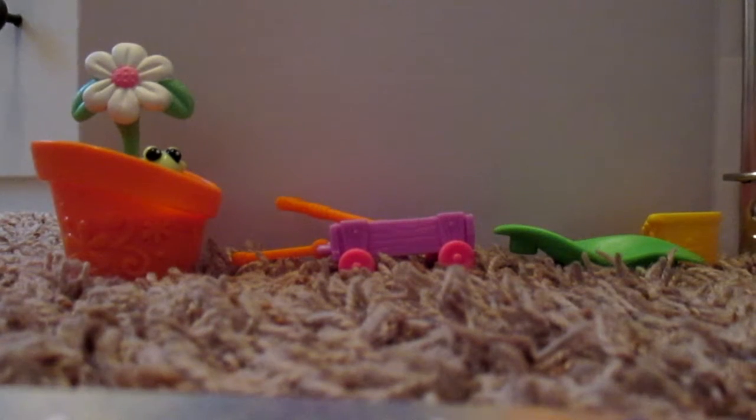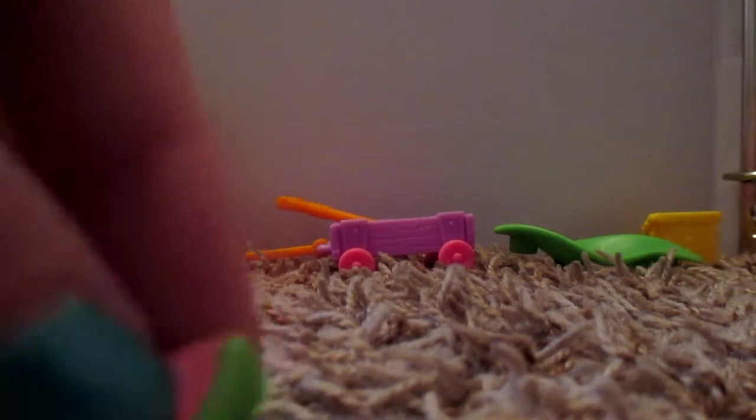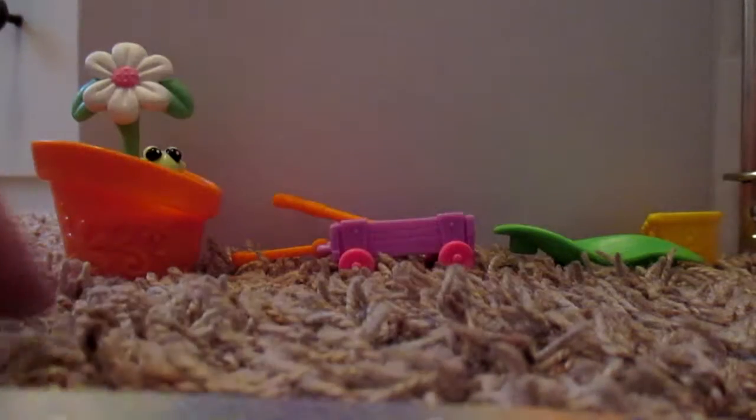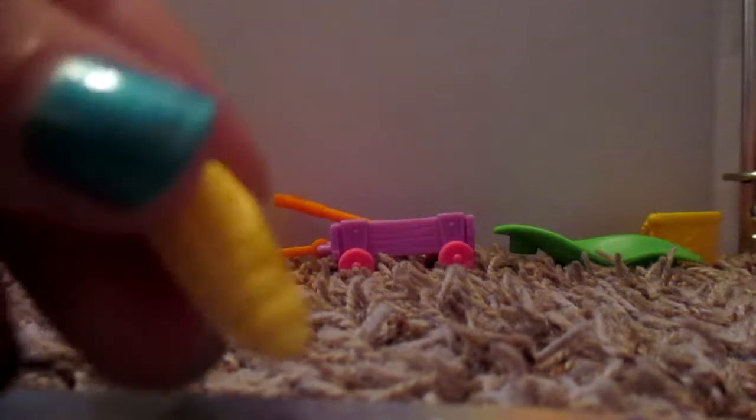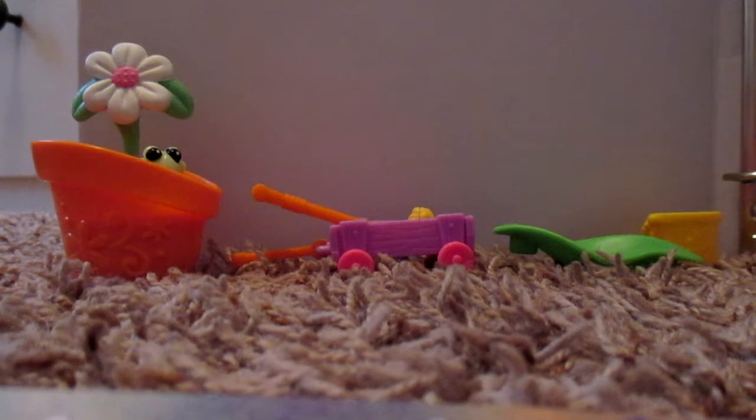So the next one I'm going to be showing you is the food that came with it. It is this slice of watermelon, and you can actually feel the seeds. The seeds pop out, and you can feel the texture. And it's a very simple watermelon. The next one is some corn. It's just corn, you know, corn. It's so corny. Haha. Okay, I gotta stop.